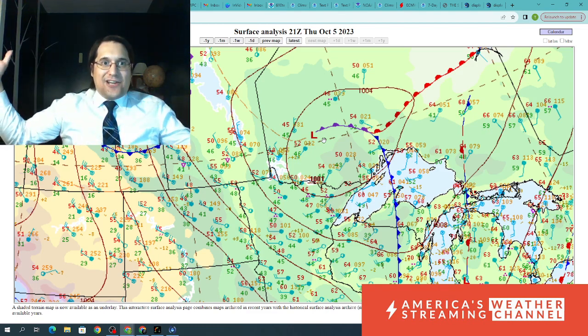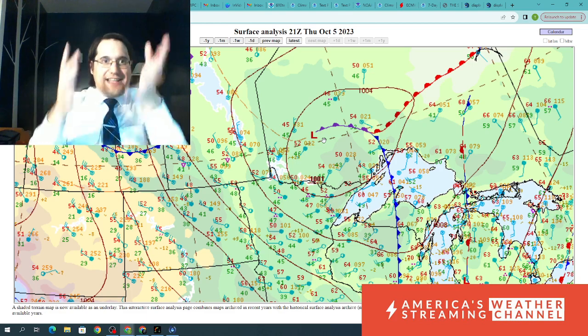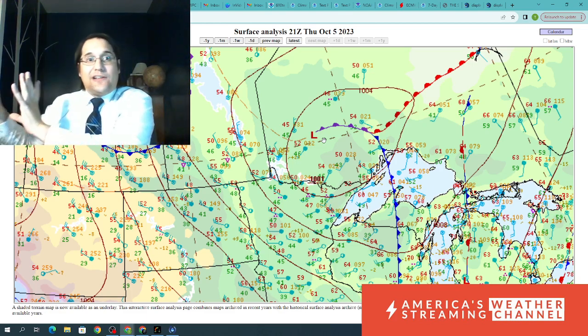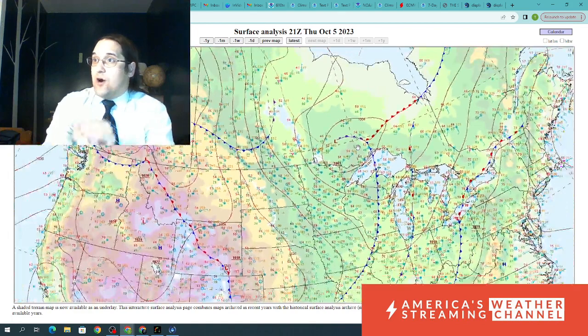All right, so we're not going to see much in the way of lift happening now because, again, we got that cooler air in place. It's just not going to work. So now we're going to probably see a new area of low pressure developing right around this triple point, and that will eventually take over to a degree.